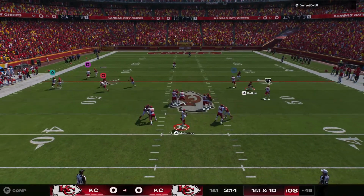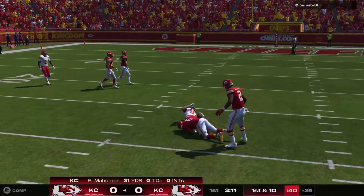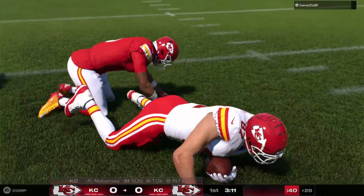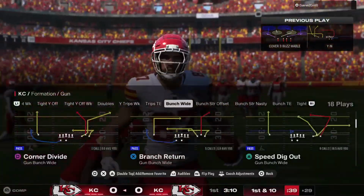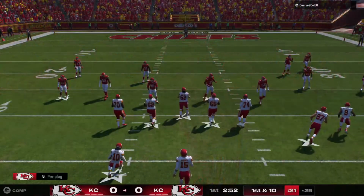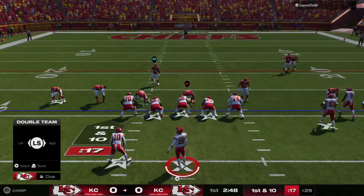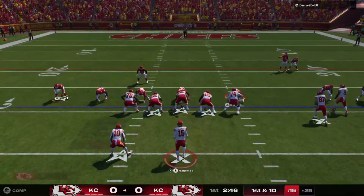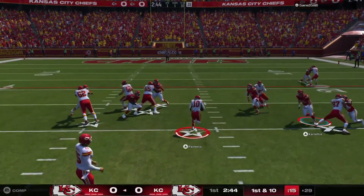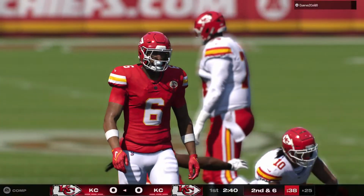Here's Mahomes to throw. That's complete. It's Travis Kelce. And he'll go down, but not before getting this inside the 30. An excellent pickup of 20 yards. Pacheco gets it up the gut. And he'll manage to pick up about 4. It's second down.